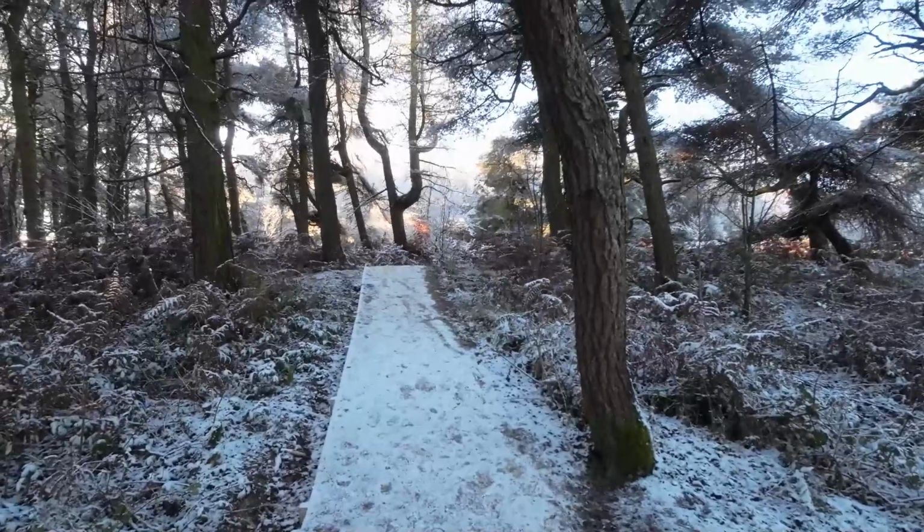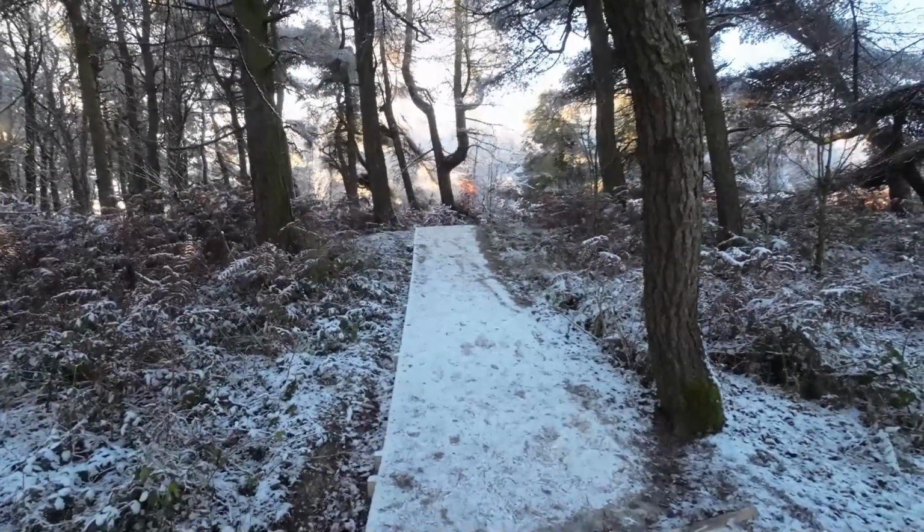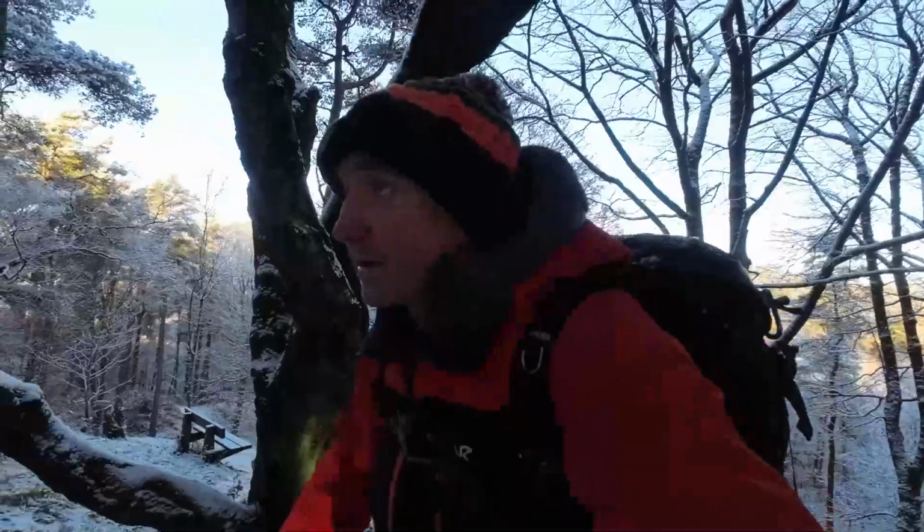So I'm going to get up with a composition for this one, straight in front of you, because that looks fantastic. There's that with fleeting light behind it. So yeah, this is part of the woodland I haven't explored before. So yeah, you're seeing this with me.